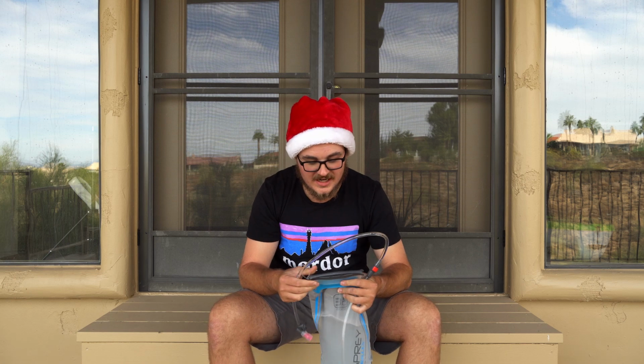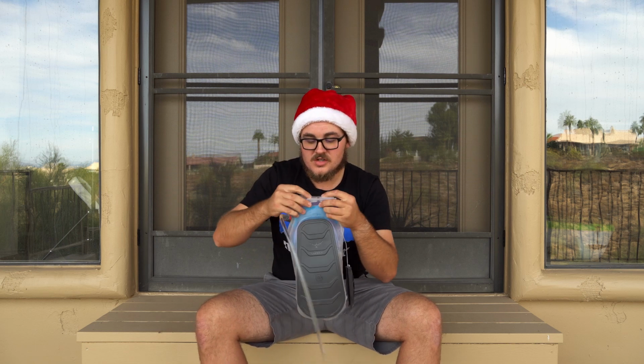And lastly, for these mid-tier items, this is an Osprey 100-ounce hydration bladder. Fits just over 3 liters of water. It opens extremely easily, just kind of like a Ziploc, and you pour your water in there. So it goes really nice and easily, folds back together. It's a lot easier than any of the screw cap ones that take forever to get off.